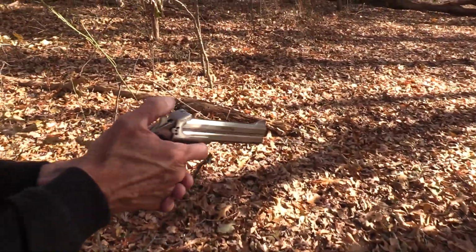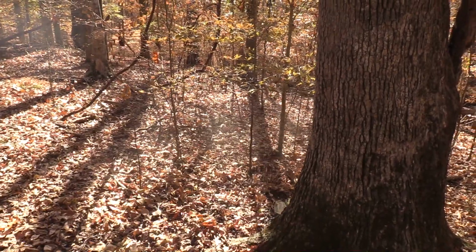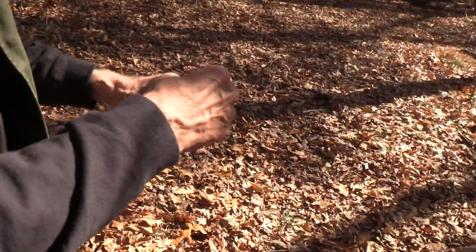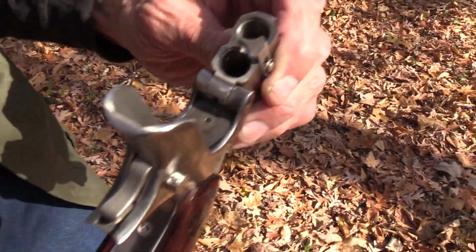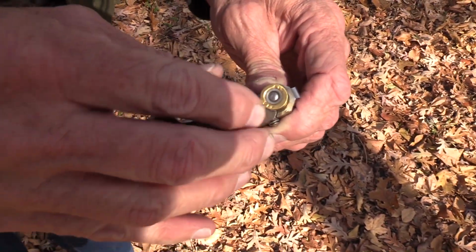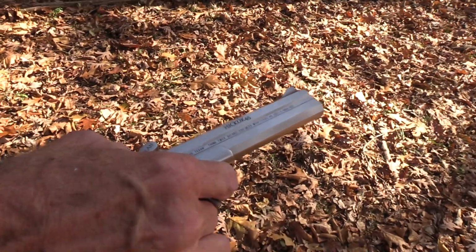Look at this big tree, I bet there's one behind it. All right, what'd I tell you? Oh, see, I missed. The one that hit him did the job, though. I'm going to take those out and go back to birdshot. Really. You have to use the proper ammo for your enemy. Right? All right. Such a beautiful little tool, I have to say.